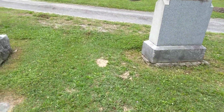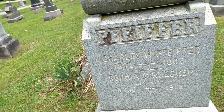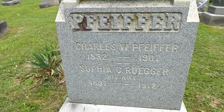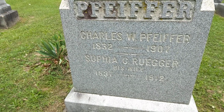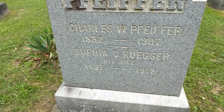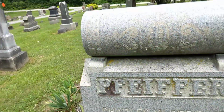Then we have this stone right here. And it's going to be for the Pilfords? Charles W. Pilford, 1832 to 1907, and Sophia C., his wife, 1837 to 1912.